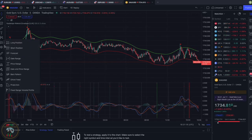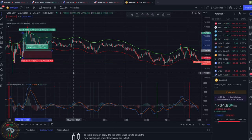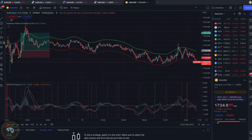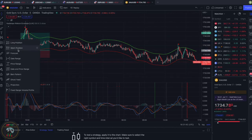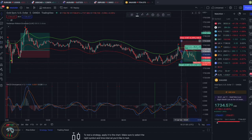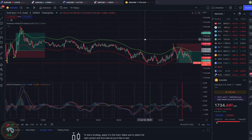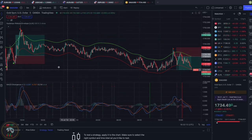Regarding the MACD divergence, when golden cross occurs, this indicator will plot green-colored up arrow, whereas, in the case of dead cross, red-colored down arrow will plot. When bullish divergence occurs, this indicator will plot up green arrow with green background, whereas, in the case of bearish divergence, down arrow red with red background will plot.